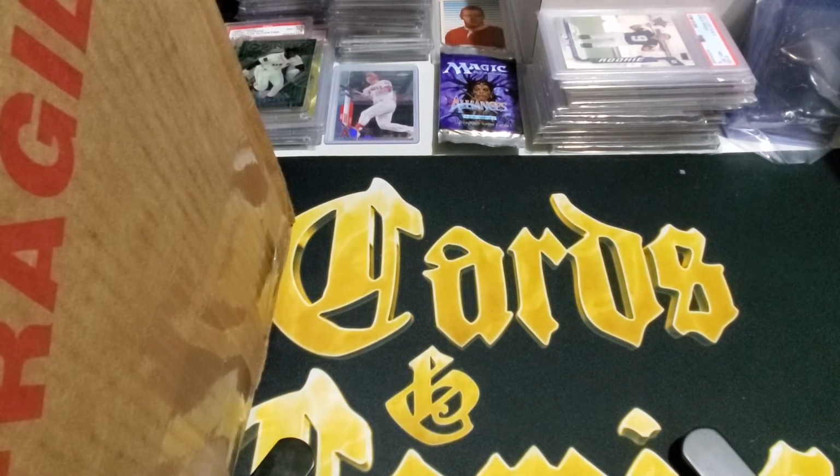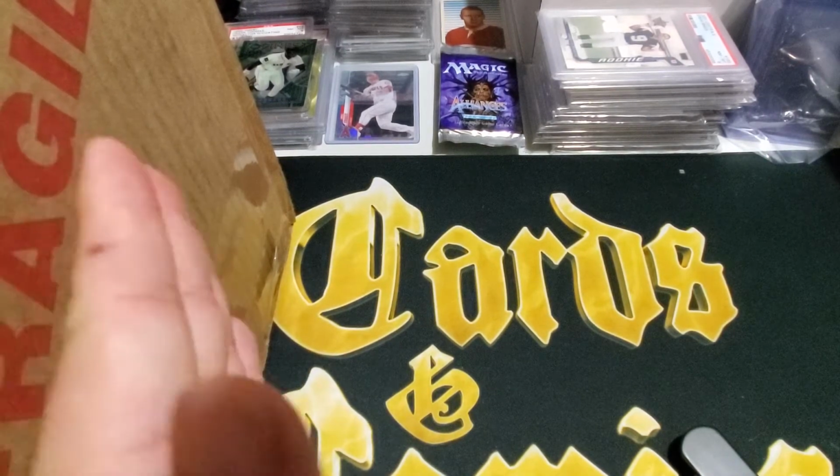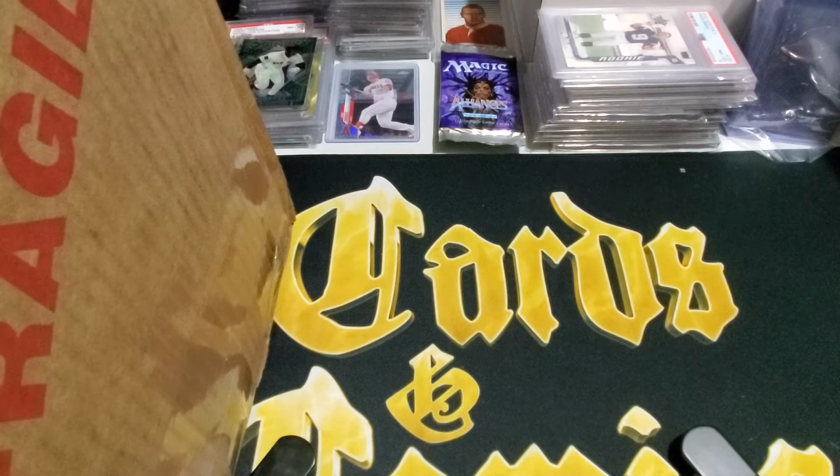So today I've got something fun. Over here on my left is a box, which is a good sign that something fun's going to happen. Today I'm going to open up this box and we're going to unbox some CGC comics that I put in about April of this year, and I finally got back.